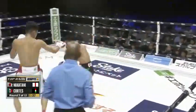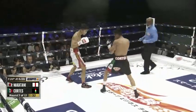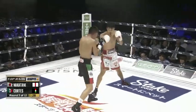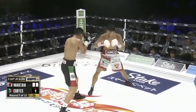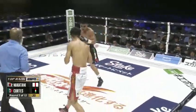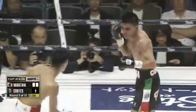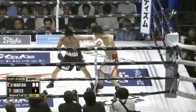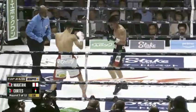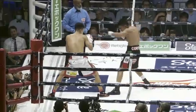You see him lining it up. Cortes is trying to eat up some of that differential in size when Nakatani opens up as he's trying to throw at the same time. That's the only way he's really been able to get inside, and that strong, straight left hand lands again for Nakatani. Cortes can take that away. He just hit him with a good right hand there, but he has to start cutting the ring off. He's doing a lot of following, so he's allowing Nakatani to use up the majority of the round to just circle the ring and box and pop shot.